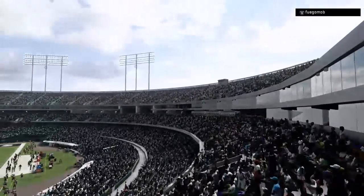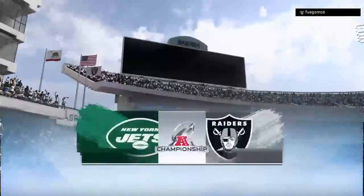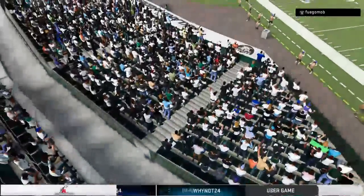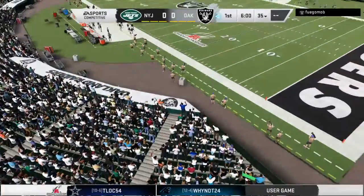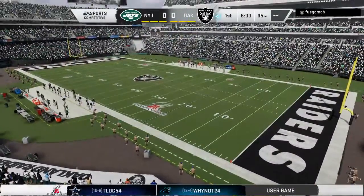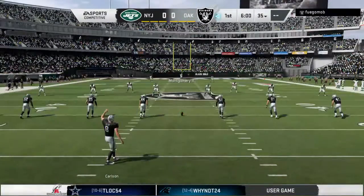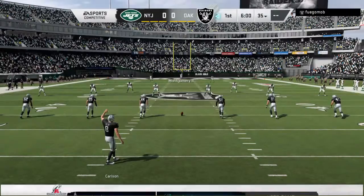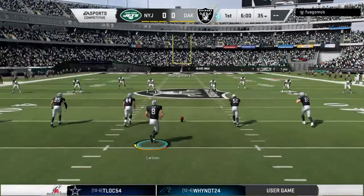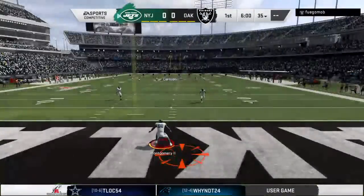All right, Coach, so this old place not quite done yet. There is playoff football to be played in the East Bay in Oakland, California. Straight ahead, it's a clash to decide the AFC's representative in the Super Bowl. And it'll be a great one between the New York Jets and the Oakland Raiders. The winner of this one will represent the AFC in Super Bowl 54.